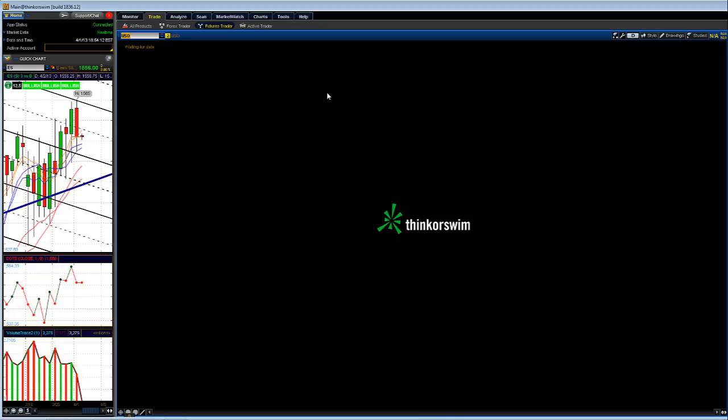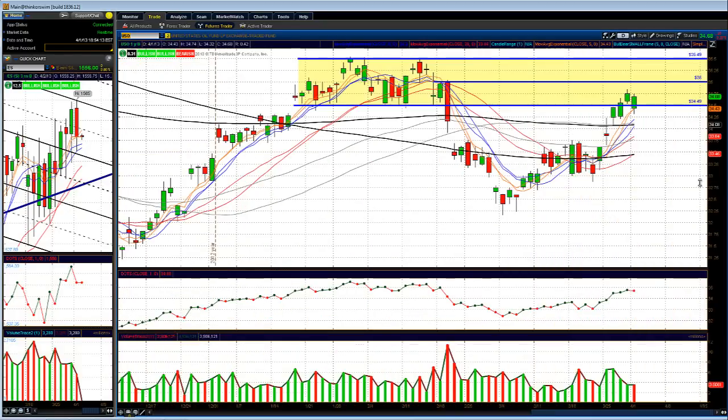USO crude oil ETF here. Let's see how this thing did. This one actually gapped down, closed up, so it does have a nice little green candlestick here, but it was still down 7 cents, and it still has a lower close from Friday's close. However, it was able to get back above those 34.50s.